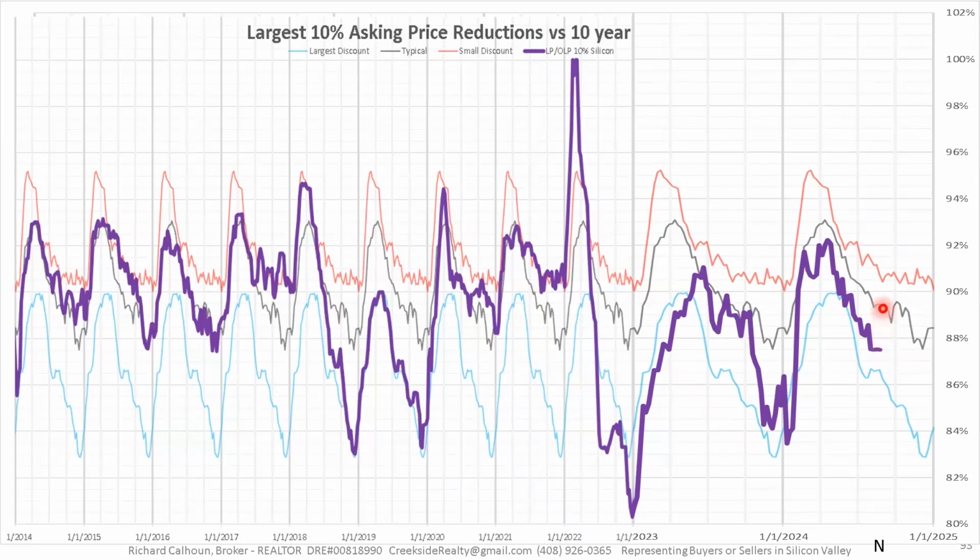And normally they're up here somewhere around 10.5%. So they're taking a full 2% larger price reduction than they typically do in order to attract an offer. And again, the gray line is where you'd expect the amount of decrease to be.